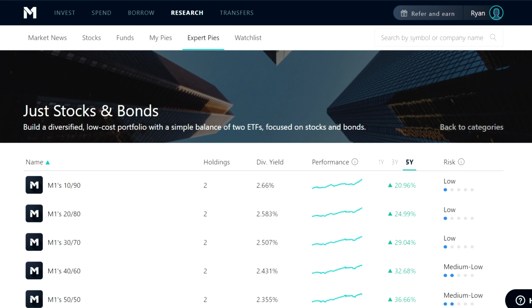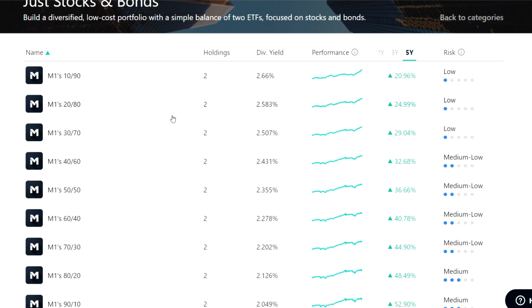So we'll start off here by looking at this one right here, just stocks and bonds. This is as simple as it gets. It's just an allocation of stocks and bonds with two holdings, okay? So let's say, for example, you are younger and you have a high tolerance for risk. Let's say you went with a 90-10, 90% stocks, 10% bonds.